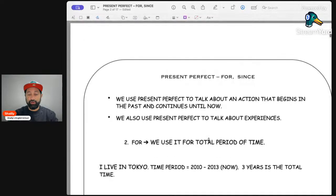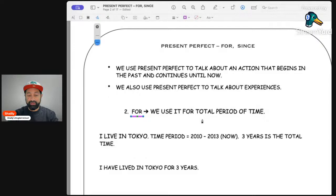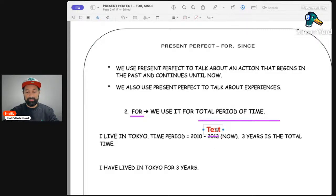Now, for is talking about the total period of time. Same thing, right now it's 2024. The total time here is 14 years. Wow, that's a long time. Then I will use for to talk about the total amount of time. So I have lived in Tokyo for, and then I can say here, 14 years. So since is the beginning point, for is the total amount of time.